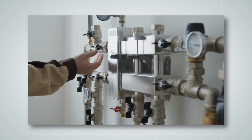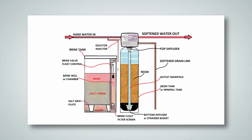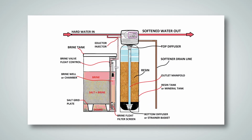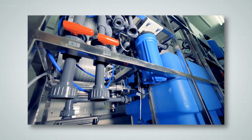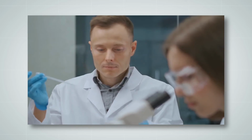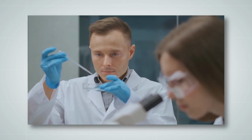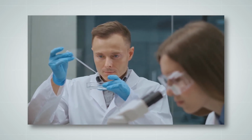Surface flow and pressure drop testing is required on complete systems, and when brine regeneration is employed, testing to ensure protection against back siphonage is also necessary. ASSE 1087 does not include contaminant reduction testing that could be used to verify marketed claims. Commercial products are designed and constructed to accomplish the water treatment goals they advertise, but may not be constructed to function with safety and effectiveness when installed. This new standard provides protocols to verify that.